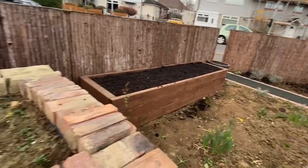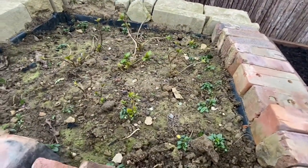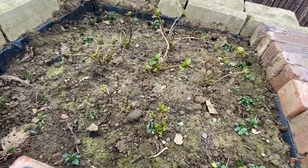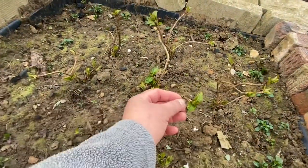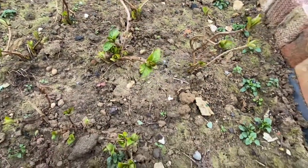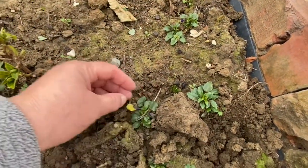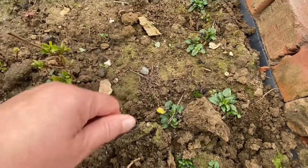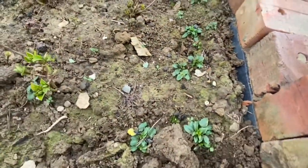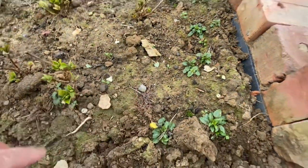And this is a raised bed that my husband made last November, and I planted some hydrangea. They are shooting now, and I have also here pansies, viola. I think they are shooting, so let's hope and see.